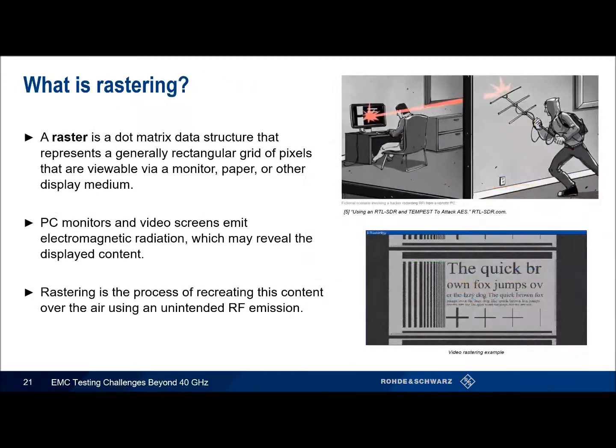Before we get there, a few more details about what I was talking about. I think this cartoon was really capturing the spirit of what I was talking about. You've got a bad guy here with the antenna outside of a room trying to pick off what this guy's working on his computer. And if you're not familiar with video rastering, there's a definition here. It's really a dot matrix data structure.